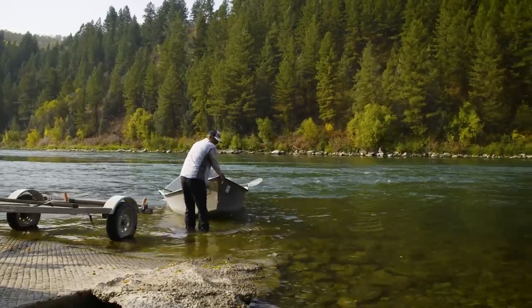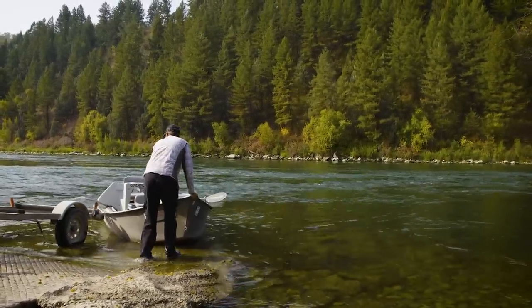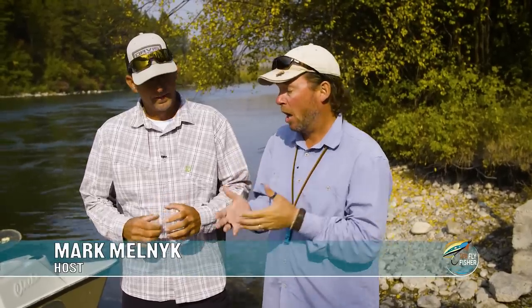This is Jason Pruitt. He's kind of a legend around here as the head guide at the Lodge at Palisades Creek. Jason, we are at Cottonwood. Correct. Like a 15-mile float. What's the order of the day?